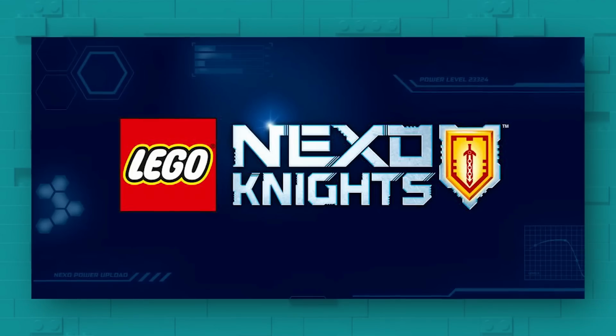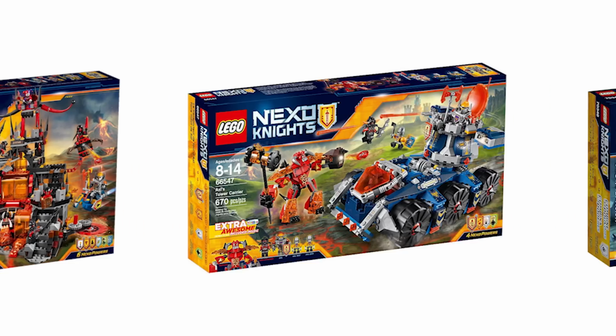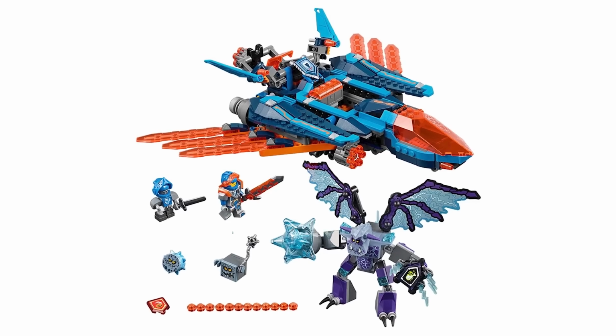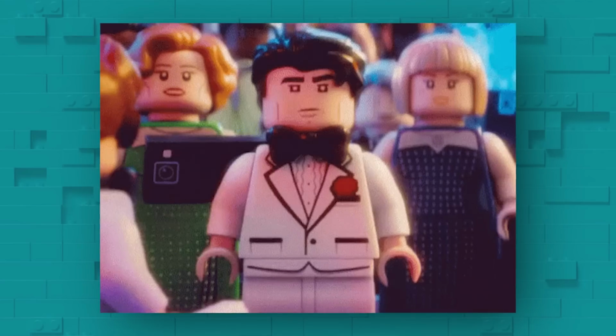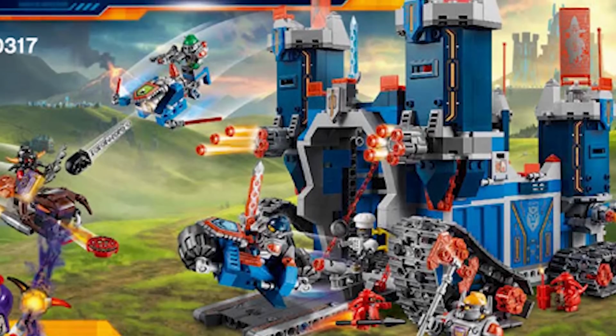Nexo Knights ran from 2016 to 2018 and put out more than 40 sets. The theme was a really unique mix of classic fantasy and futuristic sci-fi, and gave us some absolutely legendary sets like the massive Fortrex. But hidden all over this theme were references to other LEGO franchises going back decades. In fact, the Fortrex set itself contains a classic reference.